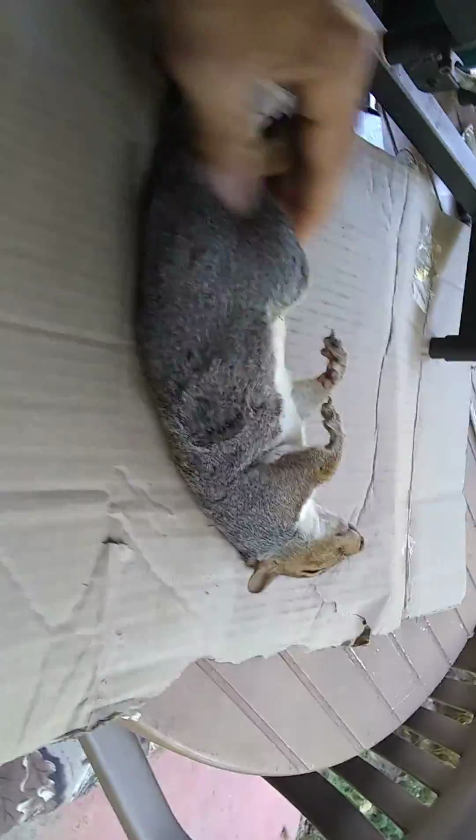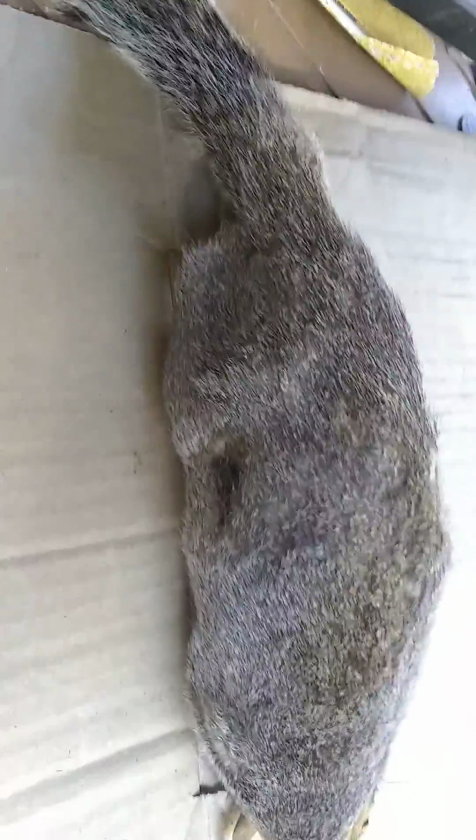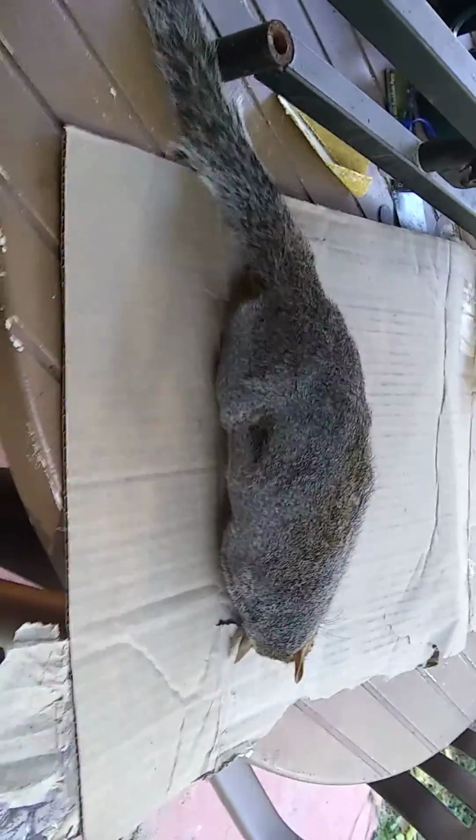Like I said, I can't find any exit holes, so I'm going to assume that both of these .177 caliber H&Ns are inside this squirrel. Anyway, we're going to pause this video, skin it out, get the pellets out, and then finish up this video. So we'll be right back in a minute.